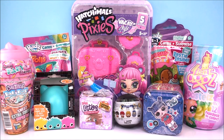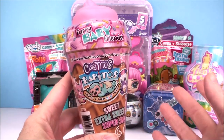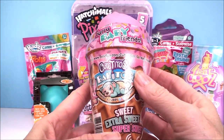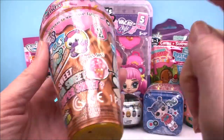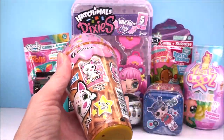Today we're going to be opening and reviewing some more awesome surprise type toys. I'm super excited to see what we get today, so I'm going to get right into it and start off with our Cutetitos Babitos. These are the baby versions of the larger Cutetitos that I've opened in many videos. They are ice cream cone themed. We are on series 2 today, and there's 12 different ones to open in this series.